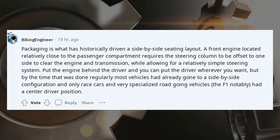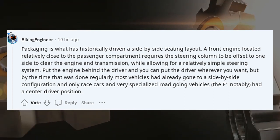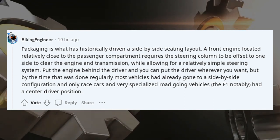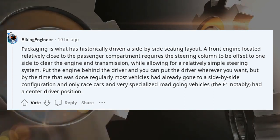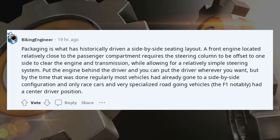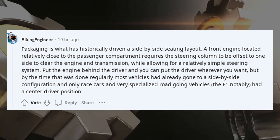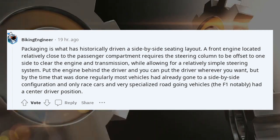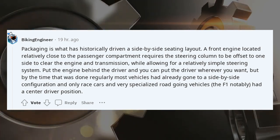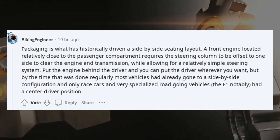Packaging is what has historically driven a side-by-side seating layout. A front engine located relatively close to the passenger compartment requires the steering column to be offset to one side to clear the engine and transmission, while allowing for a relatively simple steering system. Put the engine behind the driver and you can put the driver wherever you want.